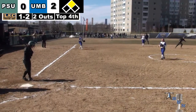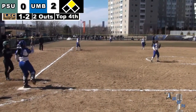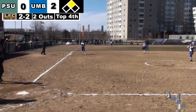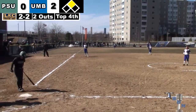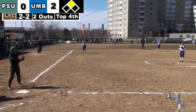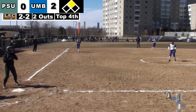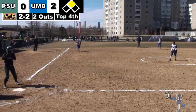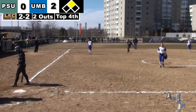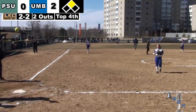And that one just missed inside. Looked good from back here. Audience letting them know behind us. And the count goes to 2-2. Greenspan winds, looking for the strikeout again, and that one fouled off towards the Beacons dugout. And we'll do it again.